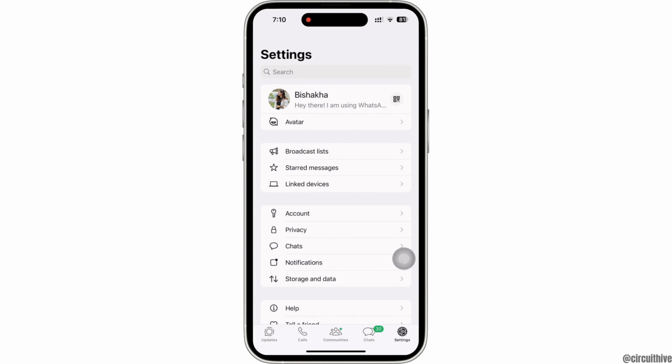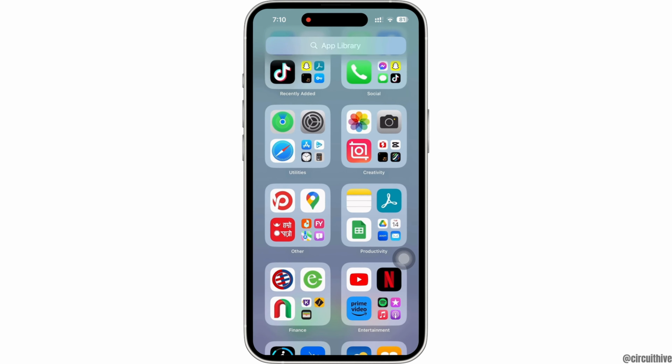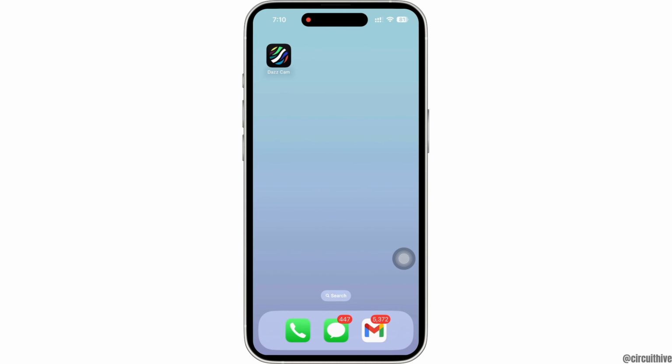fixed, take out the SIM card from your device and try inserting it in some other device and requesting the verification code, and your issue should have been fixed by now.